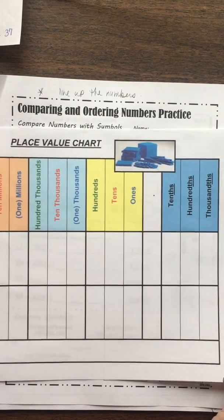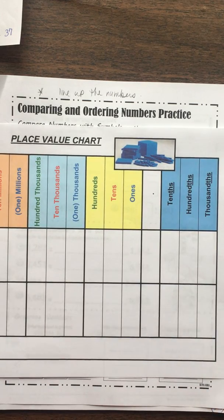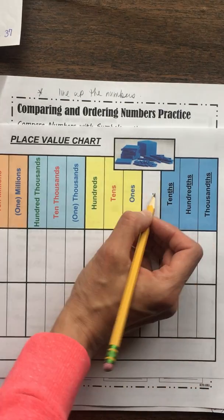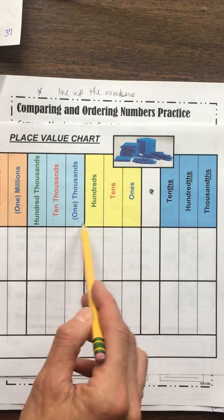This was linked in our place value video. Just remind yourself of the place values, and make the decimal a little bigger there. Okay.